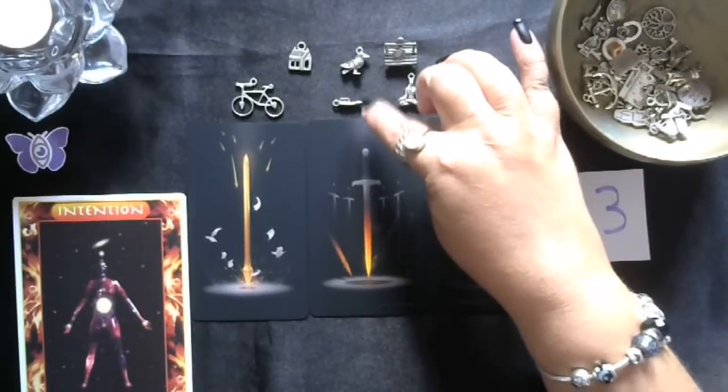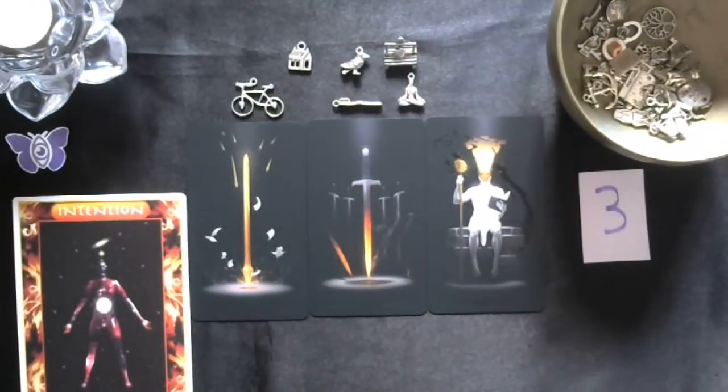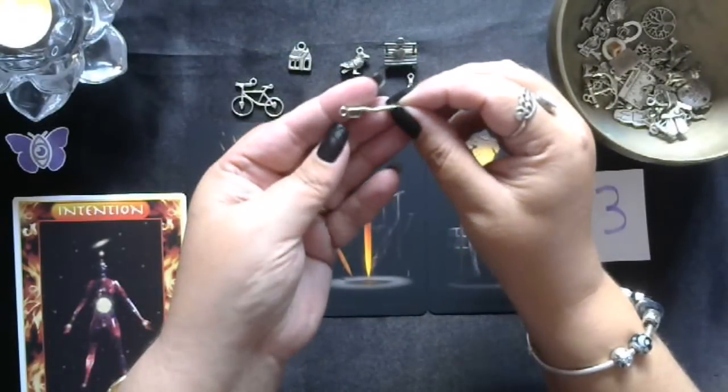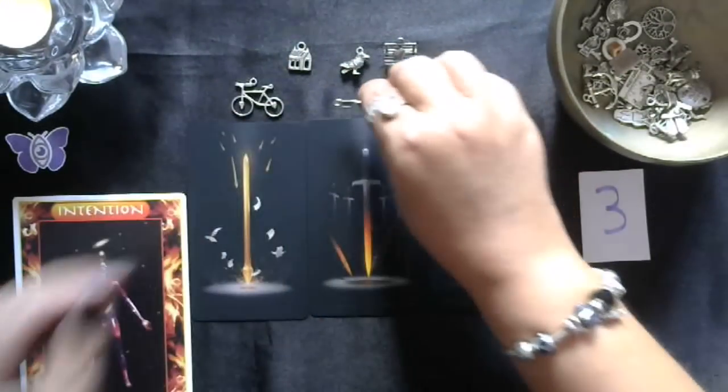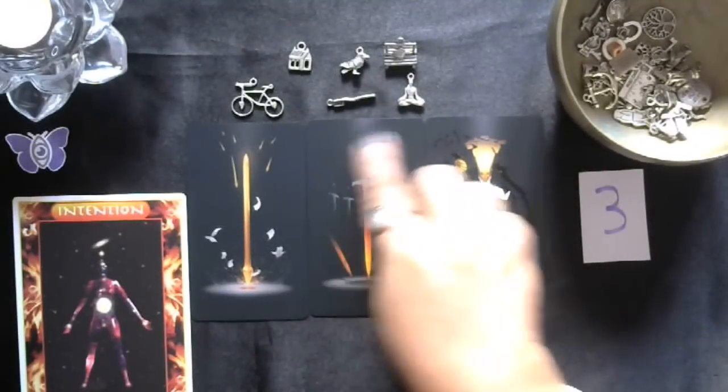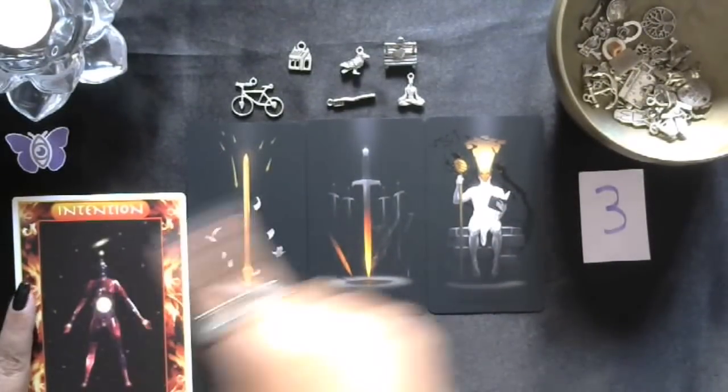We've also got the toothbrush, all right? I know it's a bit difficult to see, but trust me, that's a tiny little toothbrush, which is about cleaning up and removing dirt and really getting into the nitty gritties. So again, this feeling that you have, remember to set the intentions.